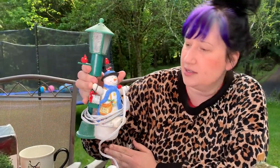And this, I needed this for my kitty cat. I started a kitty cat collection of all these different mugs. So this is one of my latest. This is adorable. This is a little snowman lantern thing. It doesn't have any markings on it, but I'll have to plug it in and see if it works.